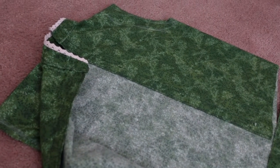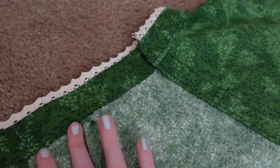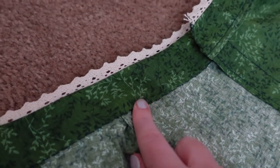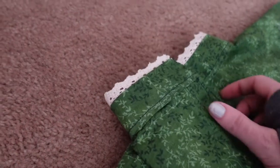Here's a good view of the finished collar open. You can see I used the machine to stitch the top of the collar and then folded it in on the inside and used a whip stitch to sew it to the inside of the dress. So now it's completely finished. Pretty proud of that.